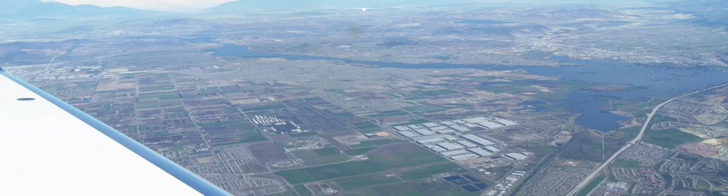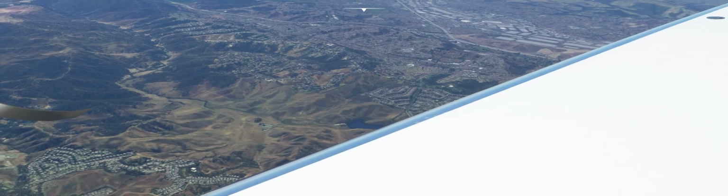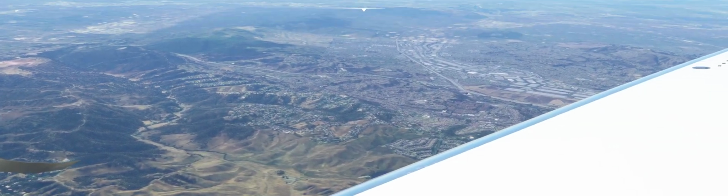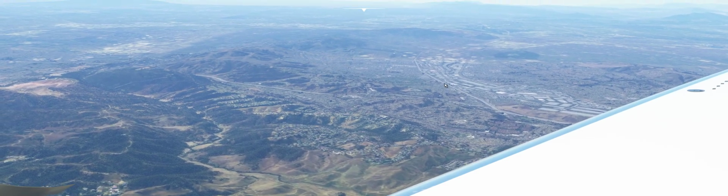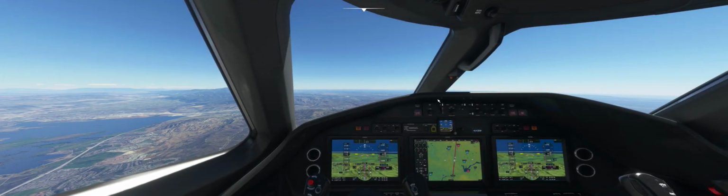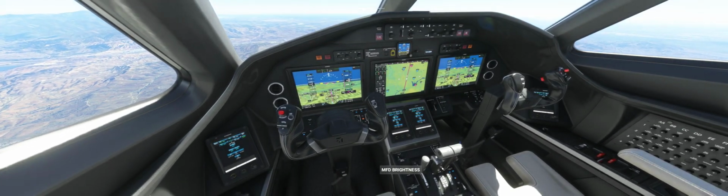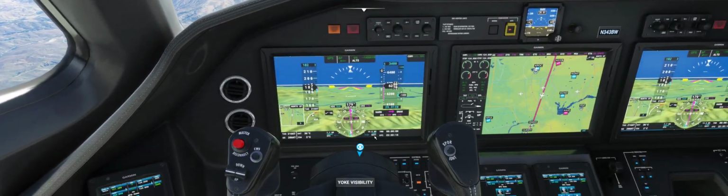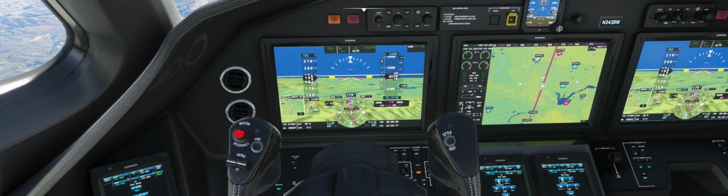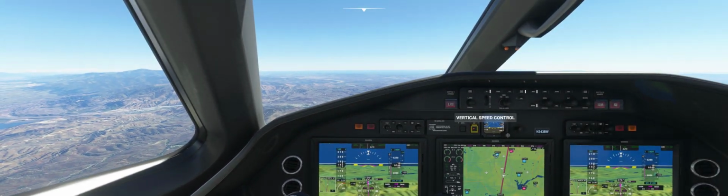Texture-wise, I'm not unhappy. I mean, I think it looks pretty good. I don't know, this looks shitty. Fuzzy here, clear there. I don't know. All right, we'll shallow out our descent rate, reconnect the auto throttle. Our glide slope information is coming up now. We are receiving ILS on bearing 2, which is set to nav 1. So that's encouraging.